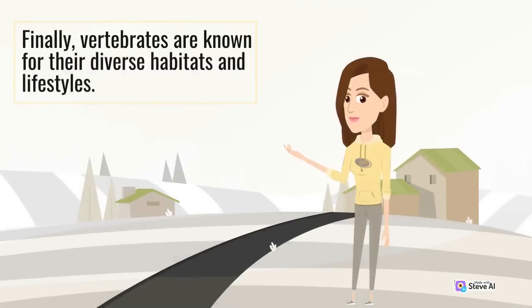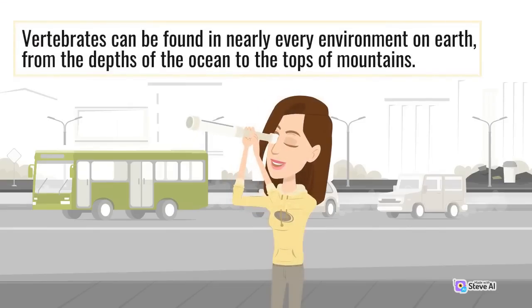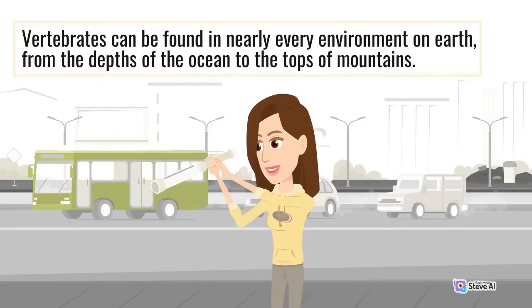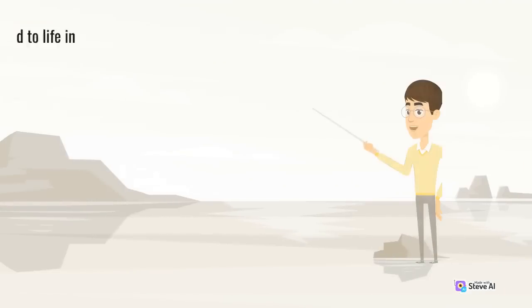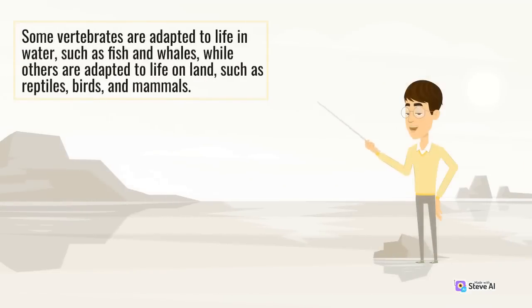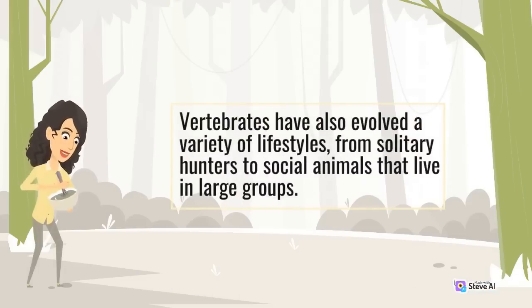Finally, vertebrates are known for their diverse habitats and lifestyles. Vertebrates can be found in nearly every environment on Earth, from the depths of the ocean to the tops of mountains. Some vertebrates are adapted to life in water, such as fish and whales, while others are adapted to life on land, such as reptiles, birds, and mammals. Vertebrates have also evolved a variety of lifestyles, from solitary hunters to social animals that live in large groups.